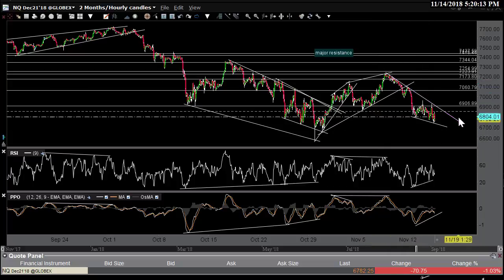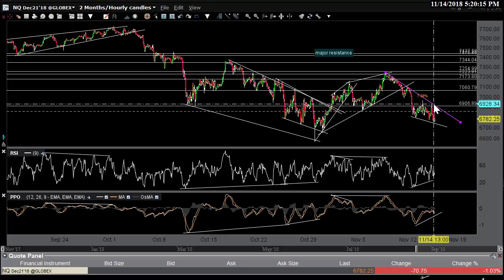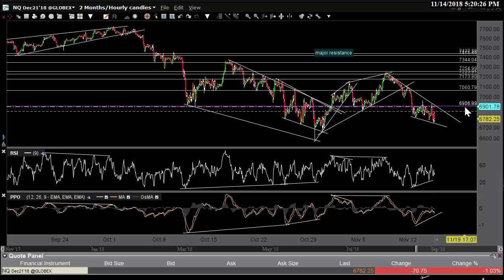Now, with these wedges here, again, a break of the downtrend line would certainly be a potential buy signal, and I don't see why it wouldn't. And you also have this 6907-ish resistance there as well. So watch that level. If we do happen to get some buying tomorrow or sometime this week, you have intersecting resistance right there, and that's what I pointed out this morning.